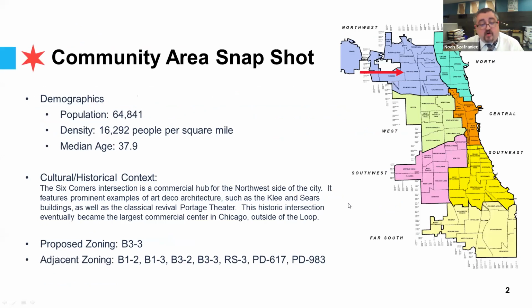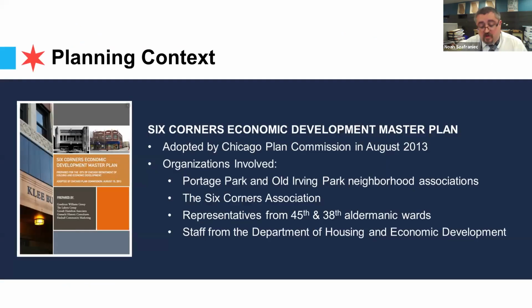The subject site is located in the Northwest Planning Region. This subject site is located at an intersection which historically has been referred to as Six Corners. The intersection was at one point in time thought to be the largest commercial center outside of the loop. To help restore the commercial legacy of the area, the Six Corners Economic Development Master Plan was created and subsequently adopted by the Chicago Plan Commission.